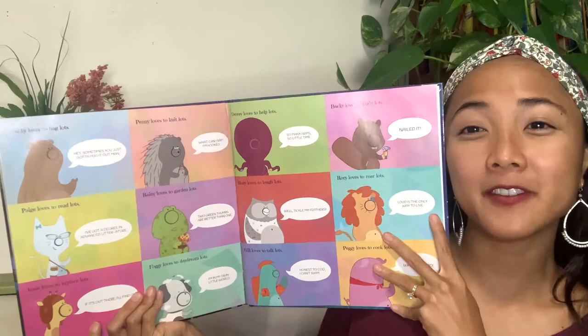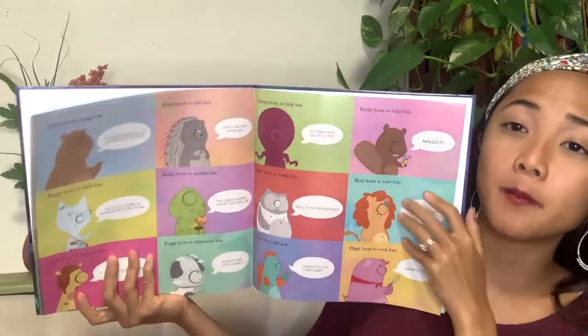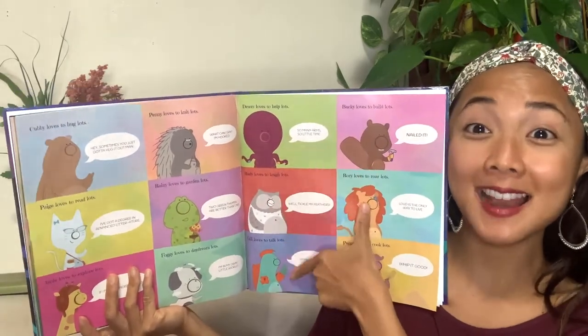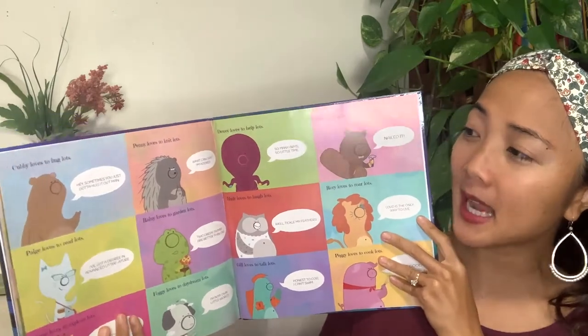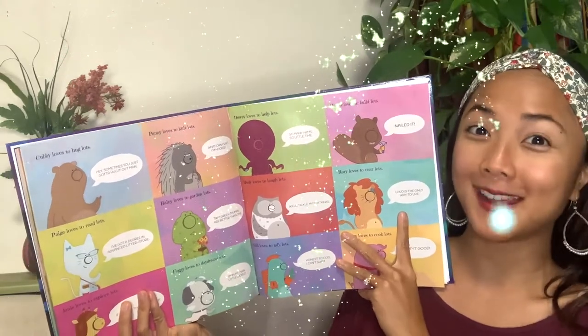Yes, my friends. And here it shows us again all the different friends that we met. If you count with me to see how many friends we met today. So we had 1, 2, 3, 4, 5, 6, 7, 8, 9, 10, 11, 12 friends we met. And here it explains again what they liked. So my friends, I'm going to read them, and then at the end, you tell me which one you feel like you are most like, all right?